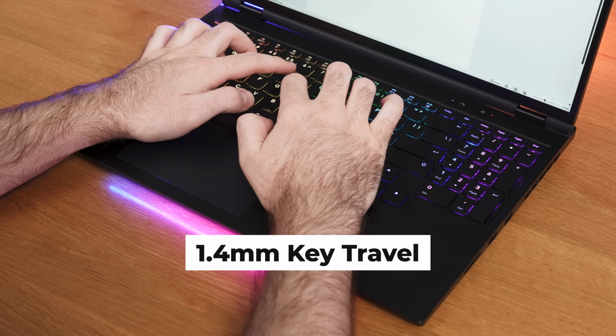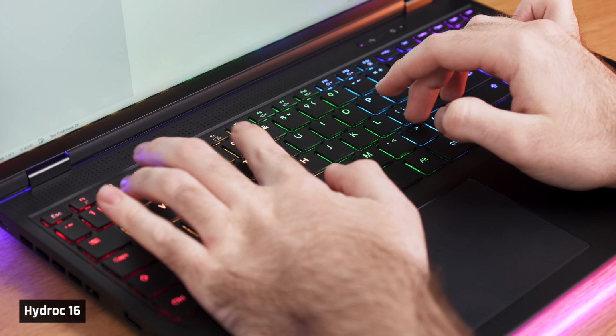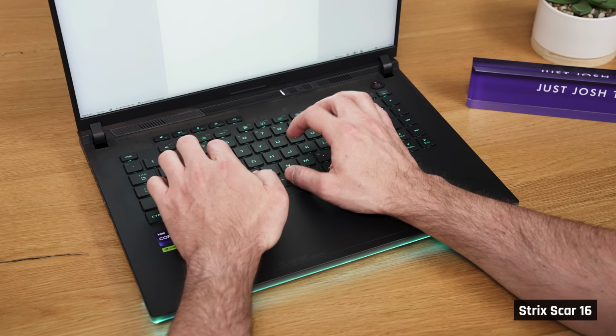The keyboard has 1.4 millimeters of travel, which is good, but not as much as the 1.5 millimeters of the Legions. In terms of how it feels, its keys feel soft to press and are quiet. If you're looking for a clicky keyboard that feels satisfying as you press, this isn't it. That being said, it isn't as mushy as the Scar's keyboard. Overall, I found it comfortable.